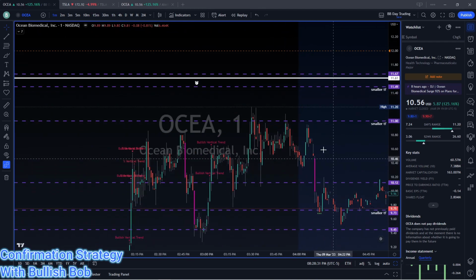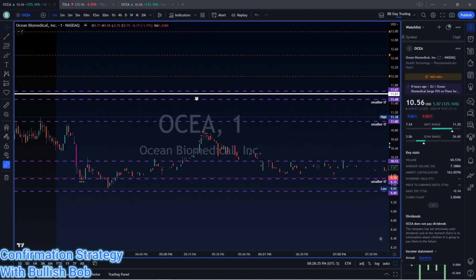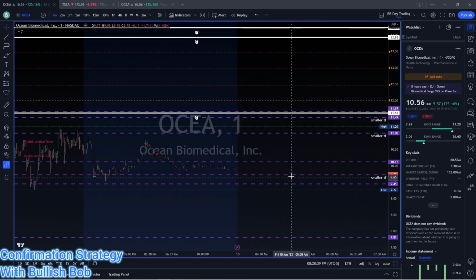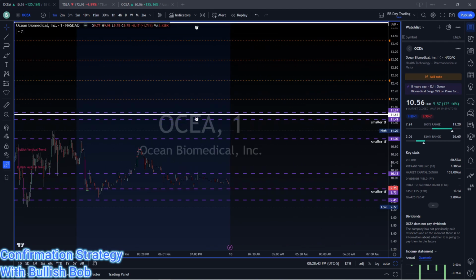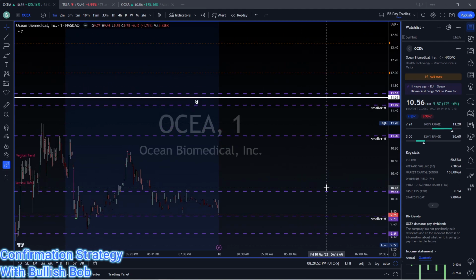So that's OCEA. Now, what we're looking for tomorrow, right? So that was today's price action. Now, what are we looking for tomorrow? Tomorrow, we're looking for a close over these resistance levels. So I consider this a cluster of resistance, right? $11, $11.49, $11.50, $11.61, and $11.67. That's a cluster of resistance.